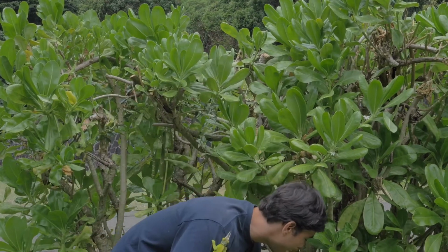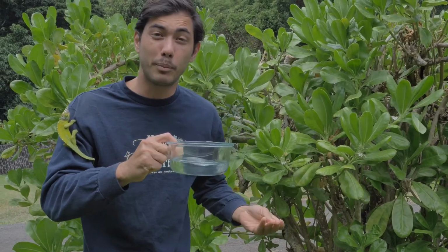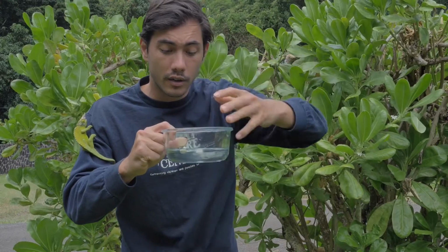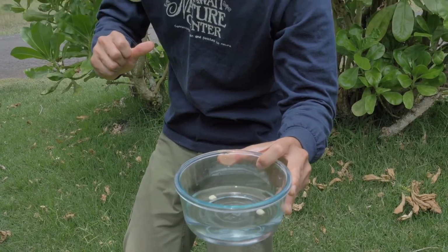they can float in water. So I have a bowl here just to demonstrate, and we can think of what W helped naupaka, beach naupaka, get to Hawaii. If it can float in water, which W do you think helped it?